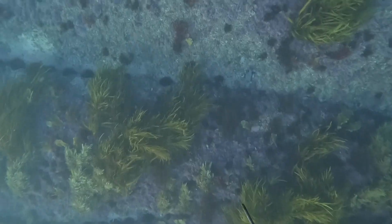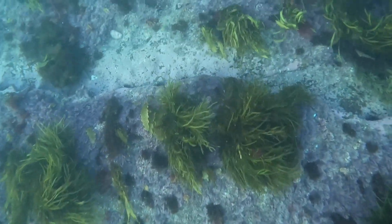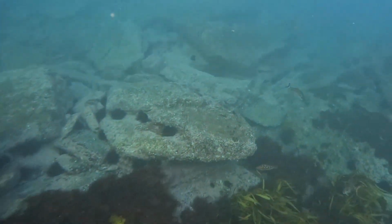We'd done quite a few dives just kind of milling around and just observing, and we thought it's about time we start putting some fish in the esky.